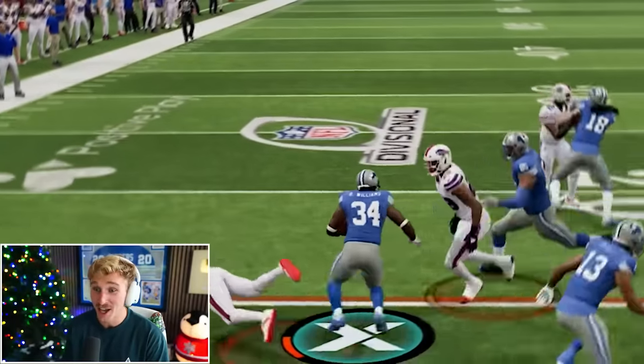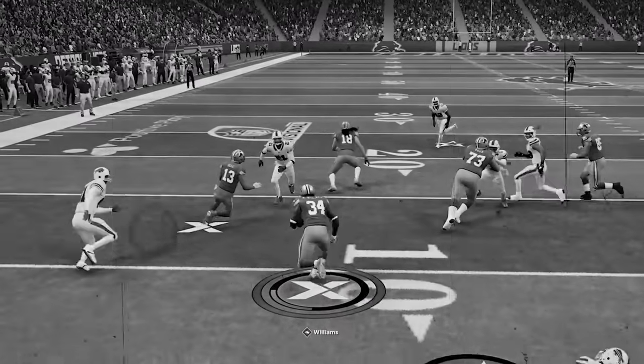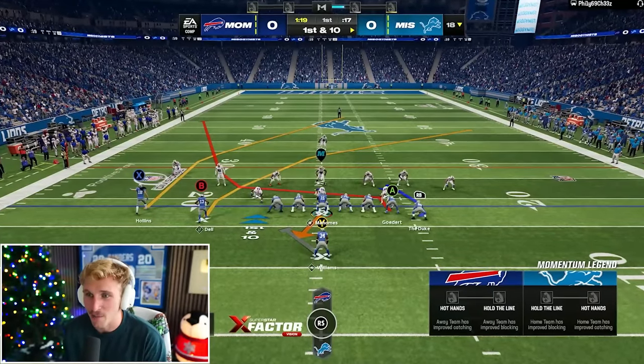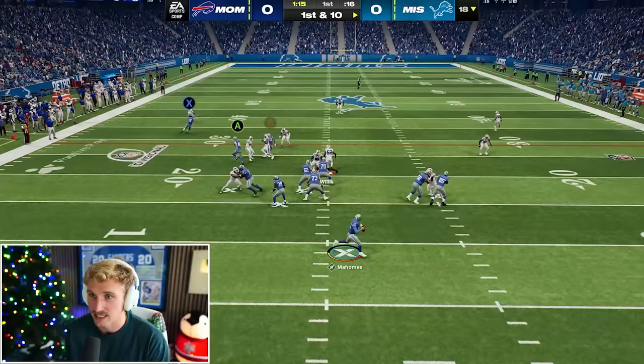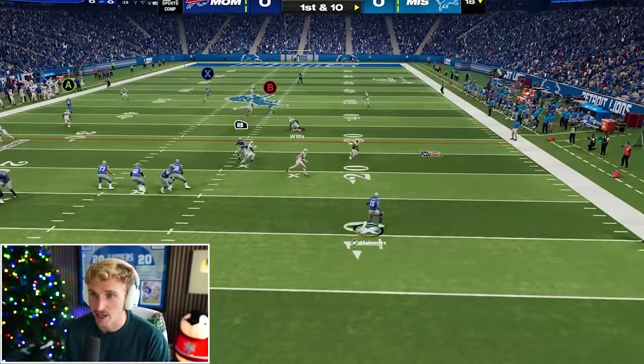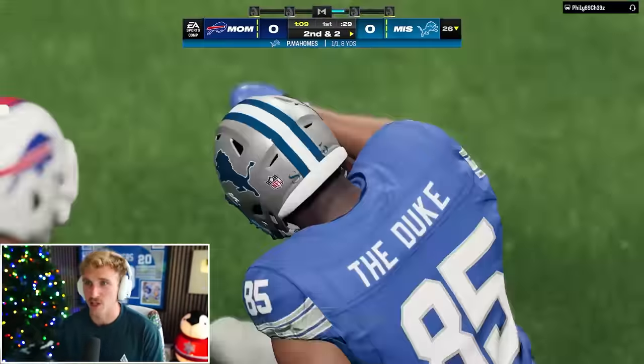Ooh, Ricky! Holy shit! Ricky Williams just dogged his user and it keeps his drive alive. Now I'm going to go play action. Hopefully it actually gets the user to bite. Oh my God, he did. And hopefully I can now hit. Okay, I'll take that, into the Duke. Patrick Willis does make a good play.